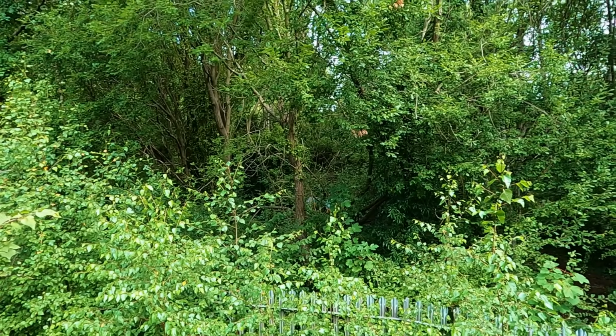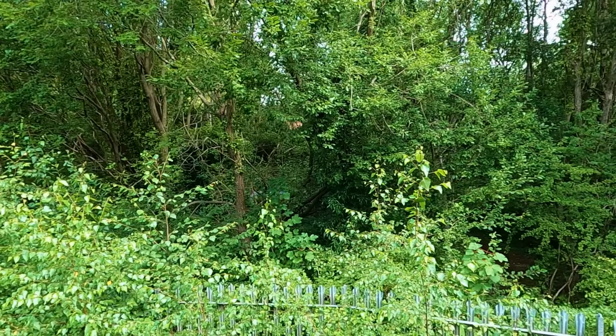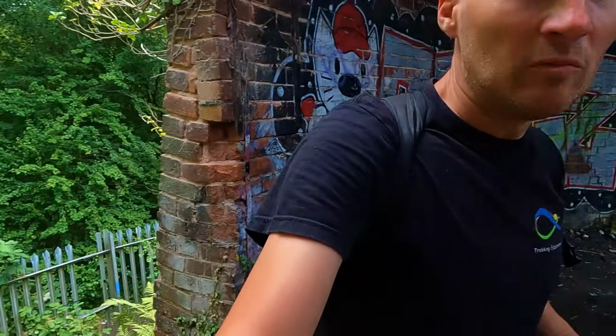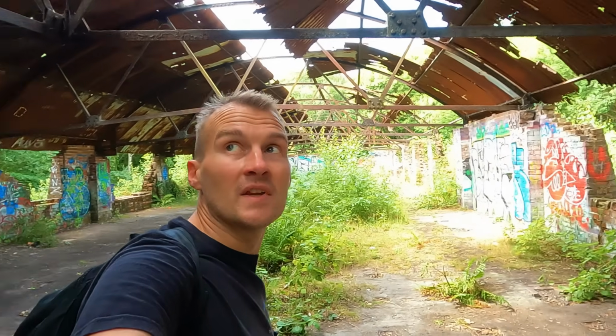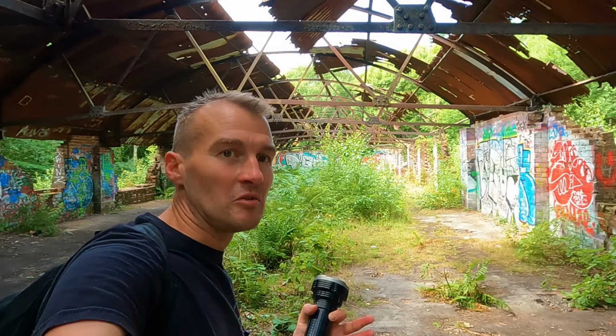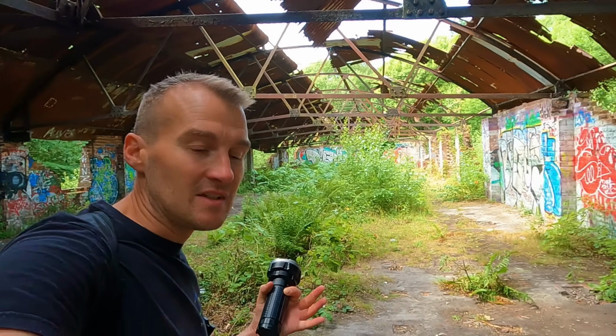Just through there I can see some breeze blocks and an archway, so I'm going to go and see if I can find that or get near it once I get out of here. It's lovely here, even though it's abandoned, ruin and desolate and a waste. The peace and tranquility is absolutely amazing.